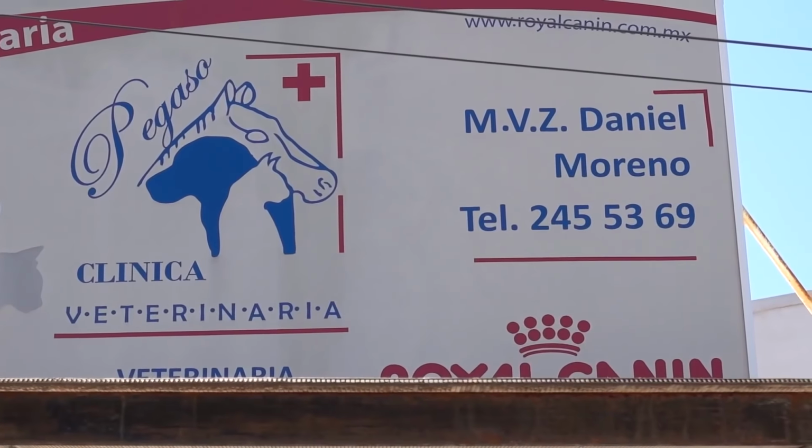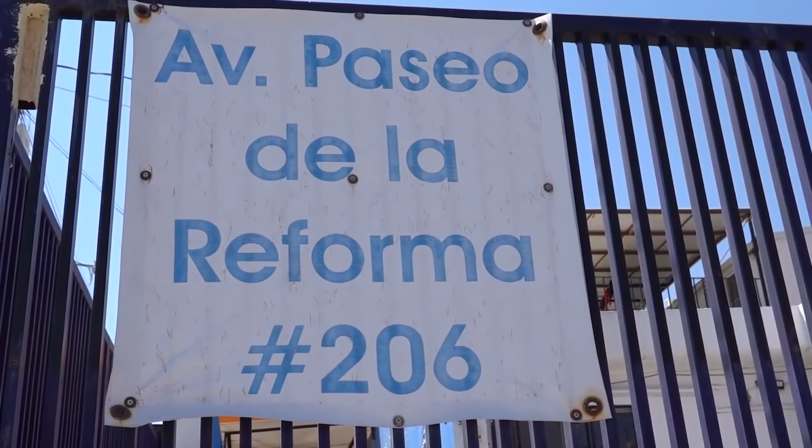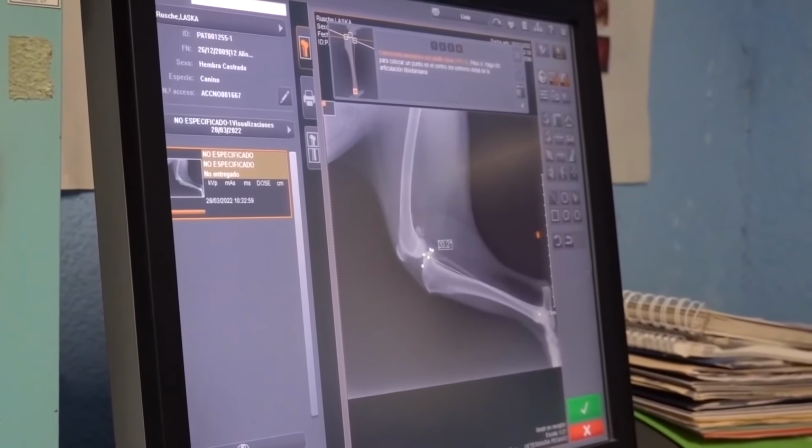Well, thankfully, I got a recommendation for another doctor, a doctor that has come highly recommended by several different people who have had this same surgery. So I took Laska to him, and they were able to run all the same diagnostics here without putting Laska under. Yeah, Laska didn't like it, but she wasn't being hurt, and the tests were over pretty quickly, and they were able to confirm the same diagnosis that the other doctor did.